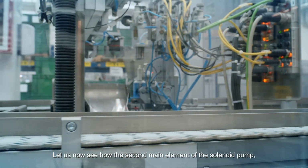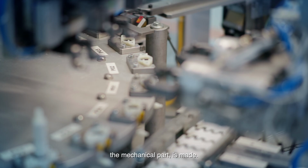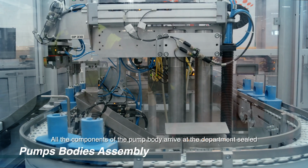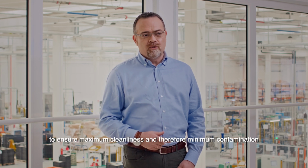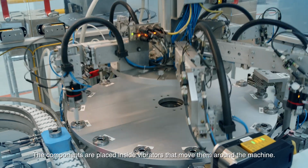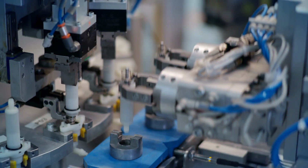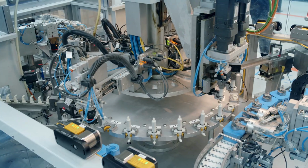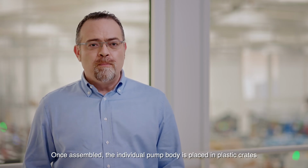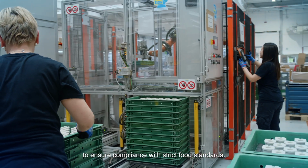Let us now see how the second main element of the solenoid pump, the mechanical part, is made. All the components of the pump body arrive at the department sealed to ensure maximum cleanliness and therefore minimum contamination from the environment. The components are placed inside vibrators that move them around the machine. Once assembled, the individual pump body is placed in plastic crates to ensure compliance with strict food standards.